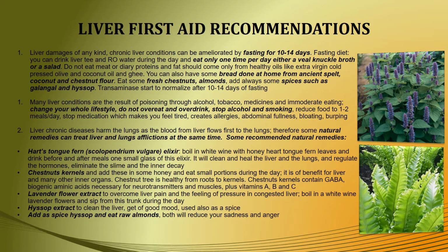Also of great effect is lavender flower extract to overcome liver pain and a feeling of pressure in a congested liver. You boil the lavender flowers in white wine, and sip from this drink during the day. Hyssop extract is good to clean your liver and get a good mood. It can also be used as a spice. And you can also add the spice hyssop and eat raw almonds. Both will reduce your sadness and anger.